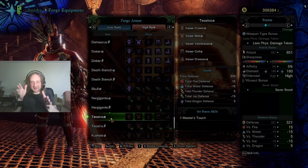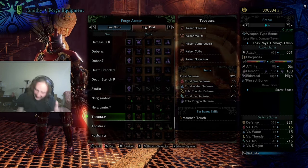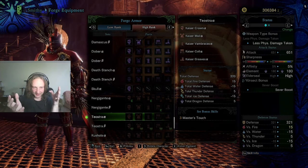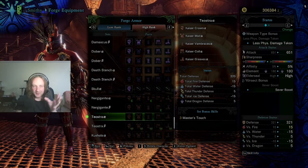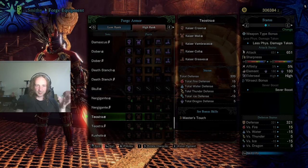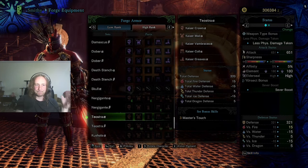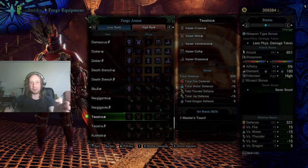And how the fuck does this thing feel like it came from Teostra? It doesn't! It doesn't feel like it's from Teostra. Teostra looks cool, and this shit looks disappointing. When I first saw this armor, when I first fought Teostra, I was hell of a disappointed. I know a lot of people I saw on YouTube use this armor, but I hate how it looks. It's disappointing. That's how disappointment looks like.